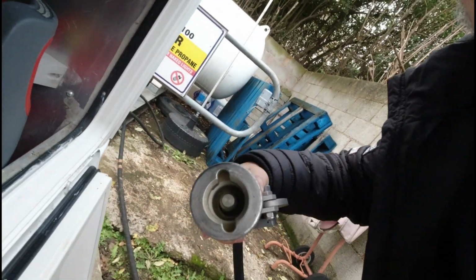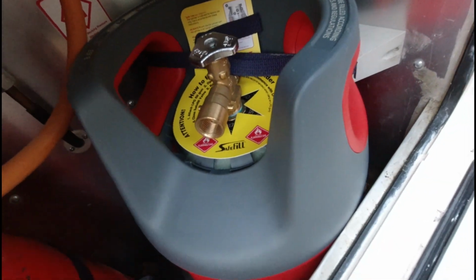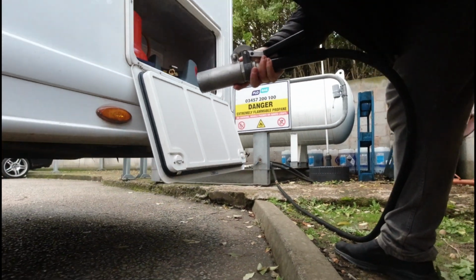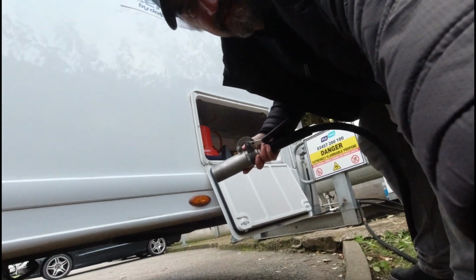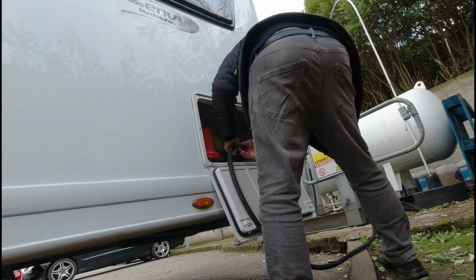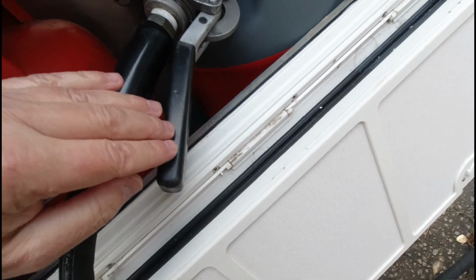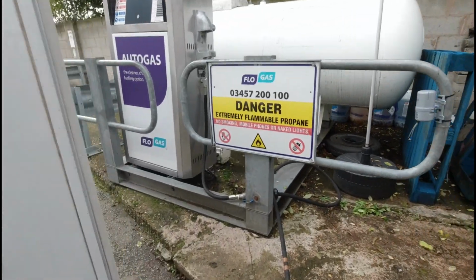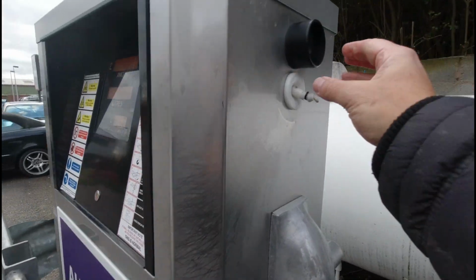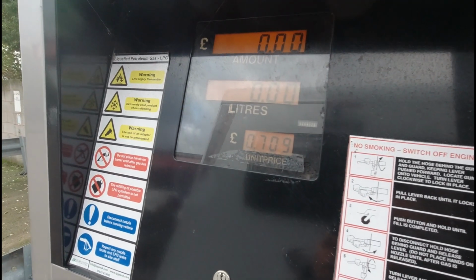As you can see, I've got a notch in there, and I've got to line it up with the notches on that. Okay, so I put it on, twisted it round, pushed this handle here. So now I'm about to fill up. Here we go. I'll press this button on the side and keep it pushed in. There we go.